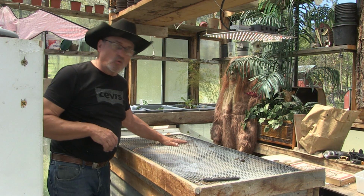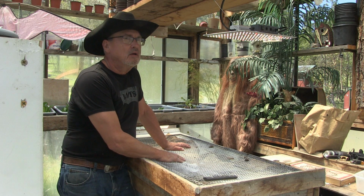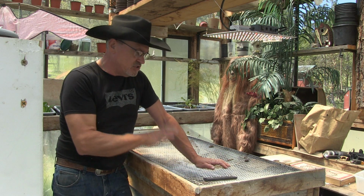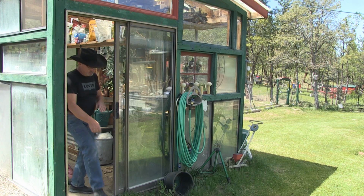And then of course I got the worms for worm tea, or the worm poop. I put those with the plants and give them a fighting chance at growing. It's really nutritious for them. Also, when I get ready to go fishing, I have bait right here.